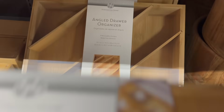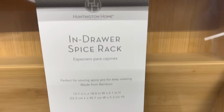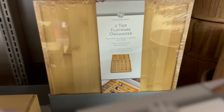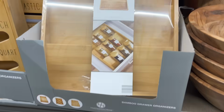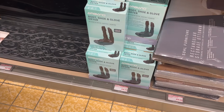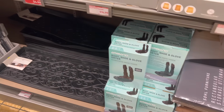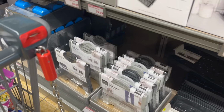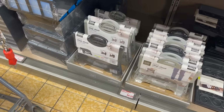There's an angled one. The two-tier seems kind of nice. I just don't know that I'd keep up with that, or more like my kids would. They're only $10 a piece. Boot, shoe, and glove dryer. That's pretty nice. Mesh organizers. Lots of home organization stuff. It's the time of the year.